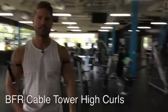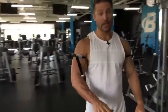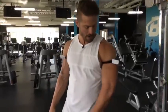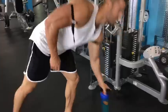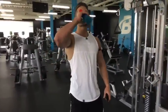Whoo! 30 seconds on the clock again. Two more sets. Guys, you're gonna like this if you've never done blood flow restriction training before. It feels a little different, might freak you out a little bit at first, but it's good. It's a good technique to throw in there. So we're on the clock now, 30 seconds, staying hydrated, staying rocking and rolling for these.